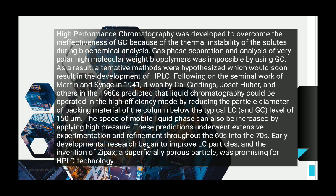high performance liquid chromatography. Following on the seminal work of Martin and Synge in 1941, it was Carl Giddings, Joseph Huber, and others in the 1960s who predicted that liquid chromatography could be operated in a high efficiency mode by reducing the particle diameter of the packing material of the column below the typical liquid chromatography and gas chromatography level of 150 micrometers. The speed of the mobile liquid phase can also be increased by applying high pressure.